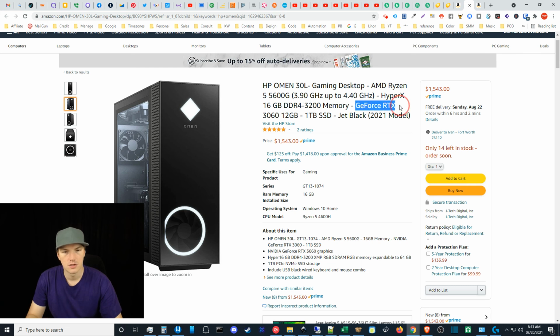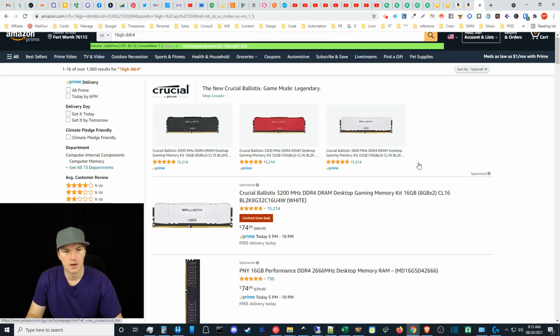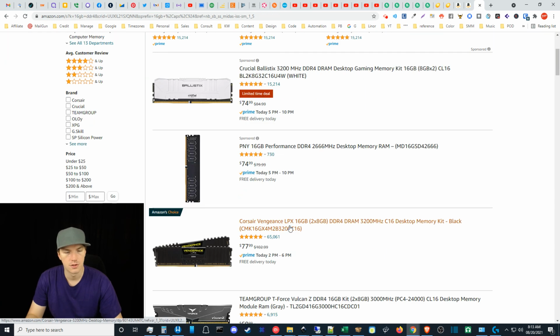Then you've got the GeForce RTX 3060. That's the same exact core card with 12 gigs of RAM. That's literally the exact same as the card that I have in my machine. And HP has taken this variation of the card and somehow made it their own and kitted it all together, with a 1 terabyte SSD. It's the exact same as the machine I just built, with the exception of less RAM. And so you pretty much just need to go and find a stick of RAM, 16 gigs, 3200.